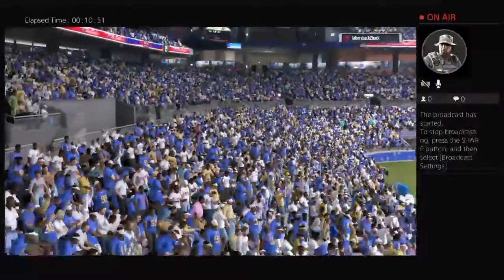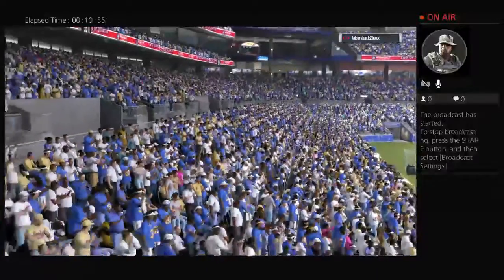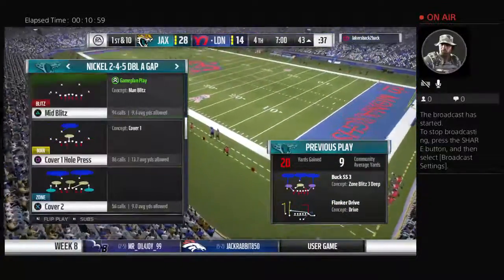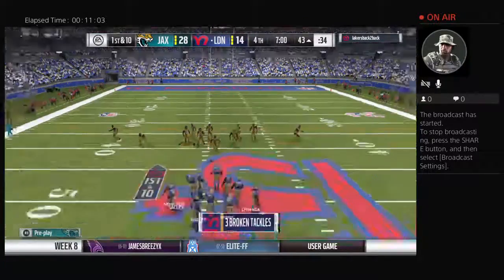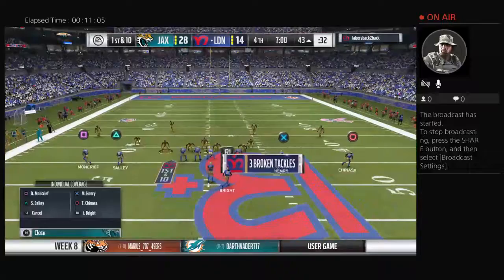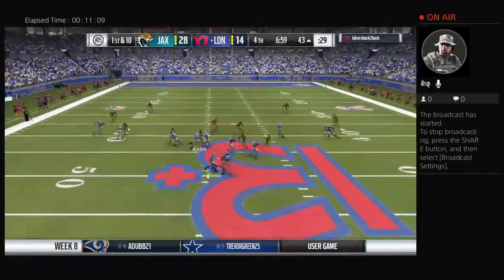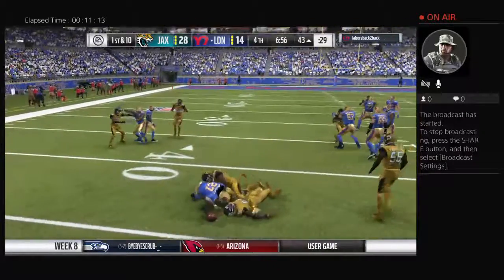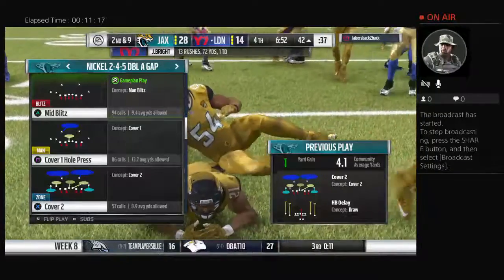Welcome back now here in London. As we've got the final quarter upon us, we get ready to start the fourth. Watch right, watch right, watch right. They'll run it now out of the gun. And he'll be brought down at about the 42. Just a yard on the pickup there, and it'll bring up a 2nd and 9.